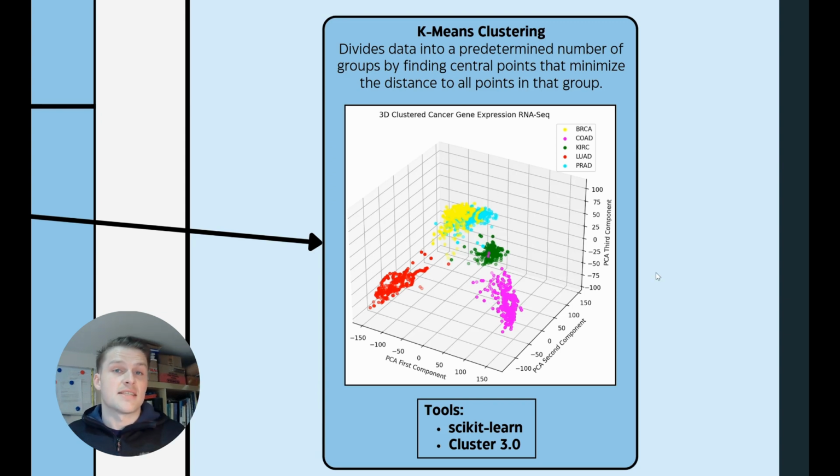To make sense of this, they use k-means clustering. The algorithm groups samples or patients with similar gene expression profiles into clusters. Each cluster might represent a specific cancer type, like all the breast cancer samples grouping together, or it might uncover new subtypes researchers weren't aware of before.